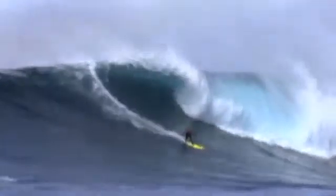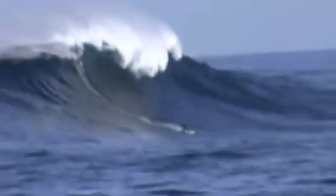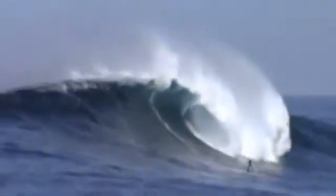The wave moves way faster than any of the other spots. It moves faster than Jaws, Mavericks, Todos for sure. It's just so much more deep water. The actual contour of the wave is kind of weird. The bottom of the wave is real slopey, and then it comes up, and then on a good one, it's got a nice big barrel at the top.